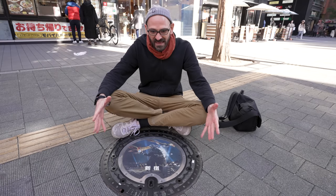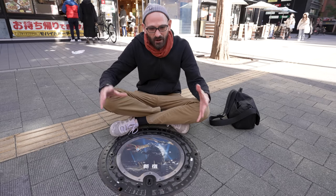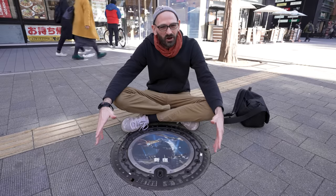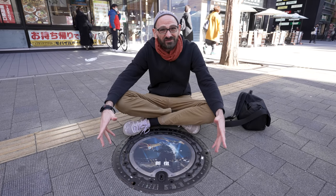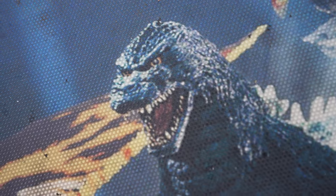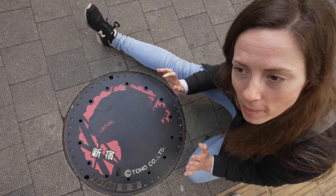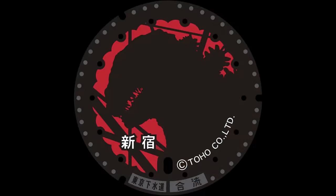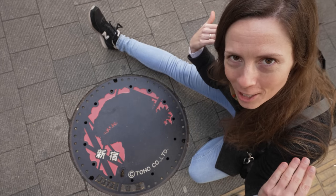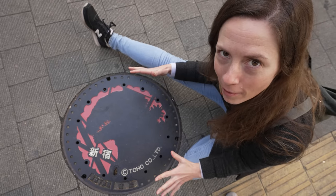You can see the detail of the set piece that they used and how it kind of looks like a toy a little bit, but it's just a really, really high definition way to show. I don't know if it's the history of Shinjuku, but I certainly hope it's not the future. There are actually two Godzilla manhole covers, and I thought this one was going to be cooler than the other one, but the picture that we saw online looked a little more defined. This Godzilla kind of looks like a blob, so the high definition one ended up being cooler than this black on red one that I've been pretty excited about.